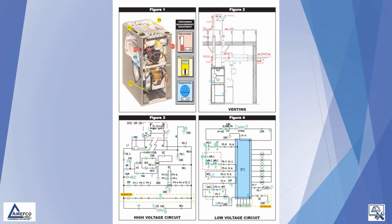And this particular check sheet on the back, again, has a visual representation, checking the temperatures through the heat exchanger, make sure that it's vented correctly, and then it has a high voltage circuit and a low voltage circuit to make sure that everything is connected correctly.